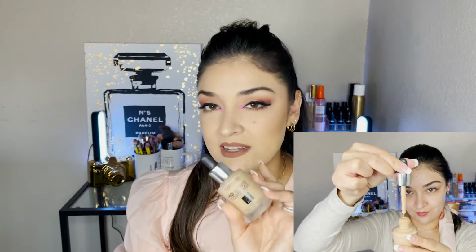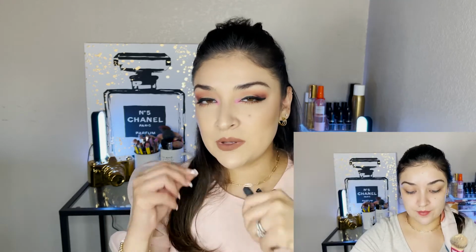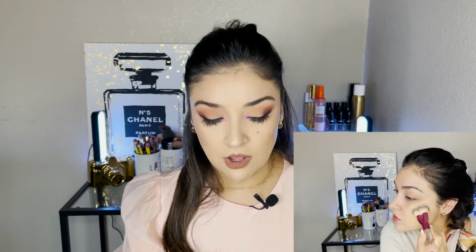Going into my next foundation recommendation is the Catrice HD Liquid Coverage Foundation. This lasts up to 24 hours. It's mattifying, water and sweat proof, and has a second skin effect. What I love about this is that yes, it is second skin effect. It actually has a really nice liquidy consistency. So I like that it's really easy to blend and you don't have to apply much. I actually have to be careful of not over applying.